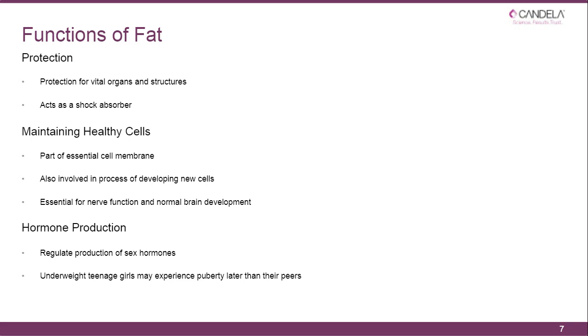And lastly, hormone production. It regulates production of sex hormones. And I think one of the easiest ways to see this is if you see patients who are underweight teenage girls, they quite often experience later puberty than some of their peers would do.